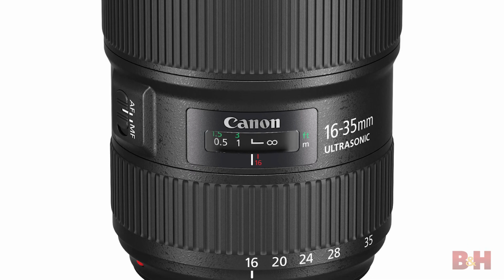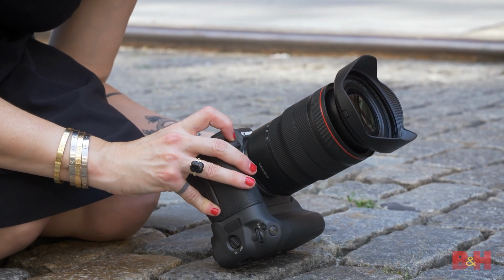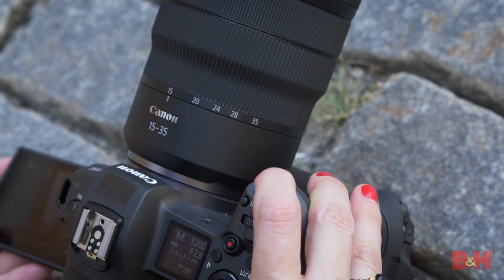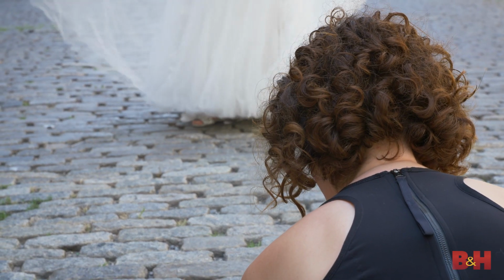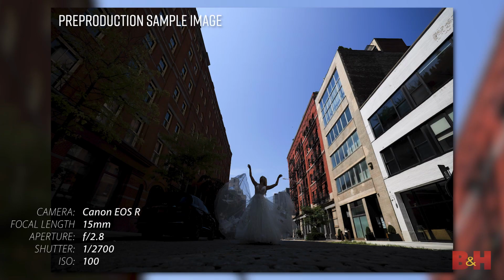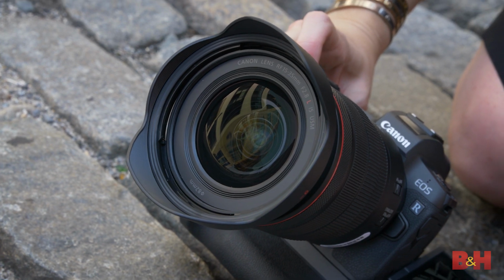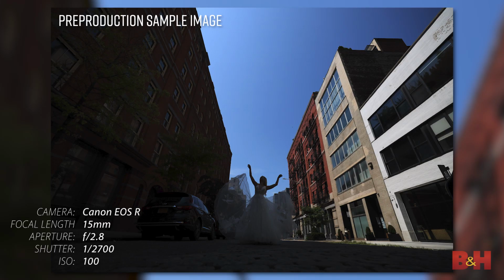So the 16-35 is a lens that photographers use a lot for wide-angle outdoor shots, reception spaces, dancing, large ceremony spaces. Really gives you a sense of time and place. This new RF lens, the 15-35, you wouldn't think 1 extra millimeter would make a huge difference, but it really does. Especially in a situation like this where I'm trying to show my client with the city around her and the sky, that extra millimeter just gives us a little bit more city and helps me tell a better story.